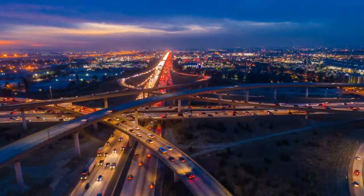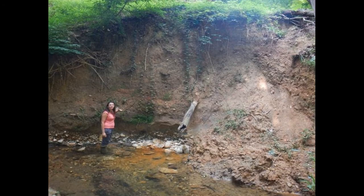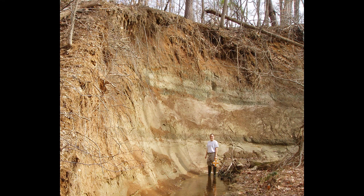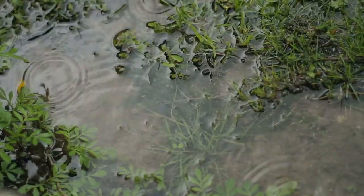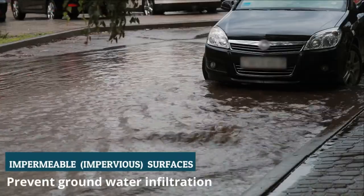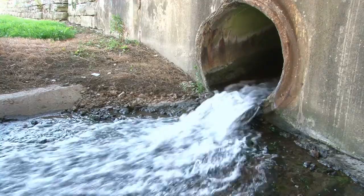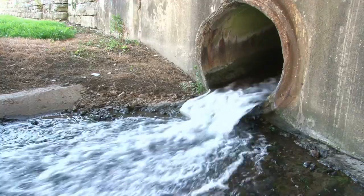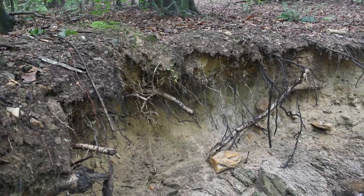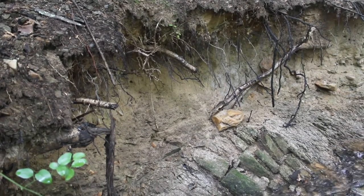However, in heavily urbanized areas like cities, stream erosion can occur at an unnaturally fast rate. Instead of soaking into the ground, rainwater directly runs off impermeable surfaces like roads and rooftops into streams. This causes fast-acting erosion and disrupts the natural cycle by preventing banks from healing after being eroded.